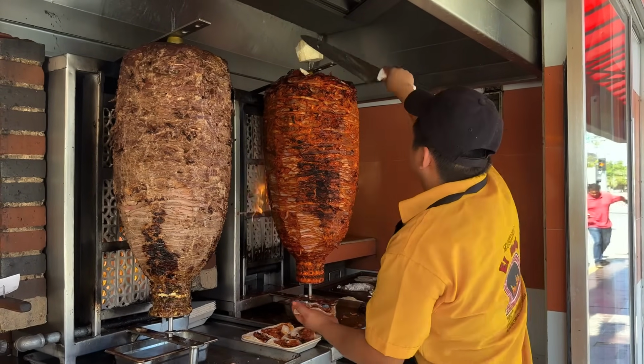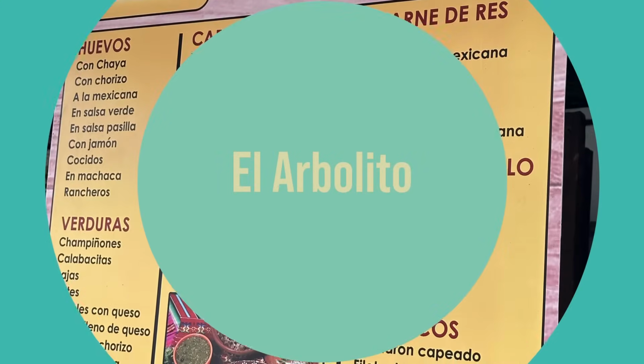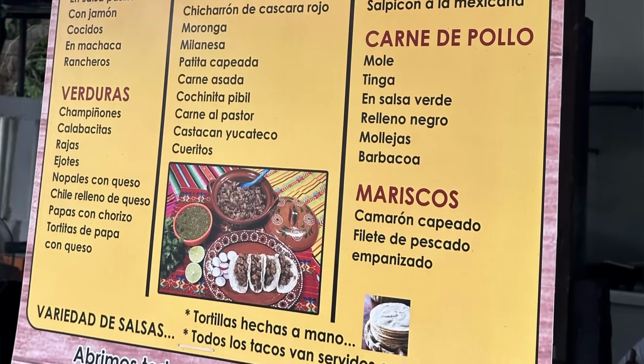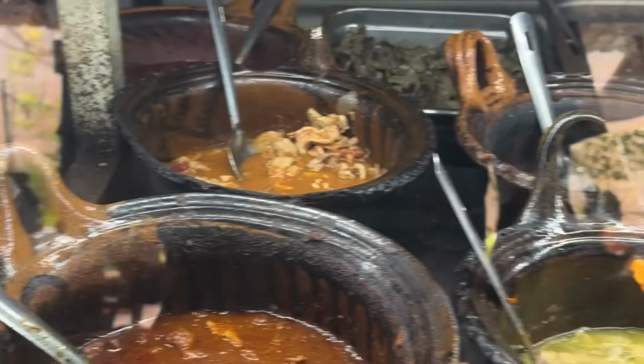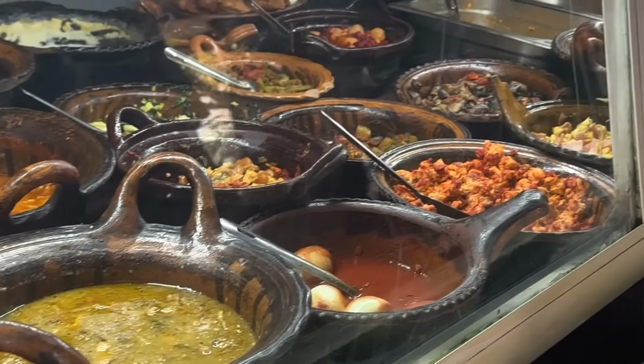Oh, and a bonus place, not in Playa del Carmen, but in Puerto Aventura, the town just a little south of it, right off the side of the highway, literally off the side of the highway, there's a place called El Arbolito. They serve tacos de guisados. The guisados are essentially things that are stewed, cooked in a sauce. And so you walk in and they'll have about 25 different guisados, some with chicken, some with pork, some with steak, some with eggs, some with vegetables, a little bit of something for everyone.